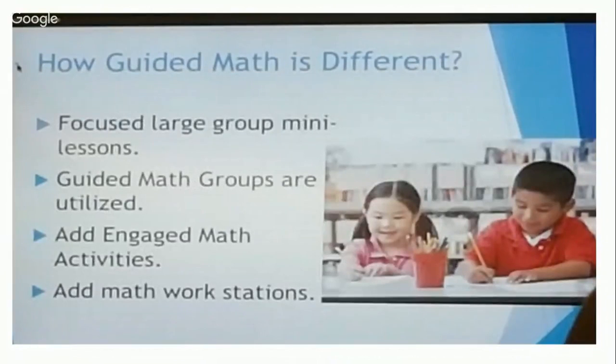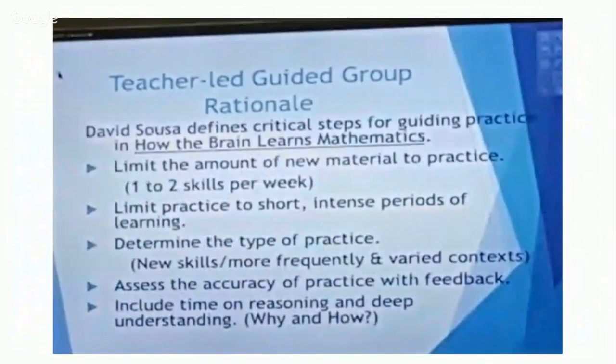How is guided math different? It focuses on large group mini lessons, so you're still going to have that component in the beginning of your lesson where you're teaching whole group. This does not replace what you're already doing. We're just talking about after you do your whole group instruction, the guided math part. Math groups are utilized, again, they're engaging stations, and you have basically mini workstations. Again, I'm taking these PowerPoint slides from the presentation and kind of filling you in.